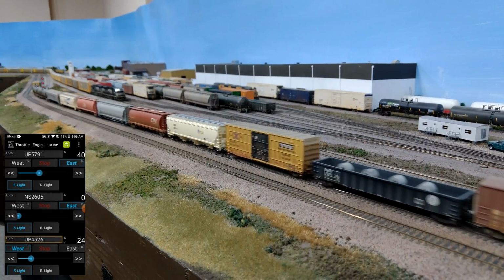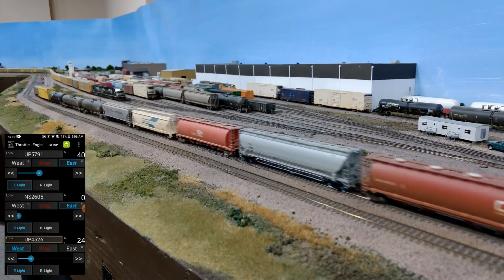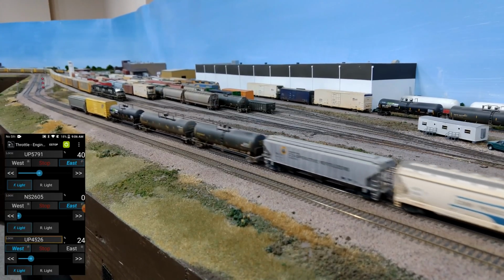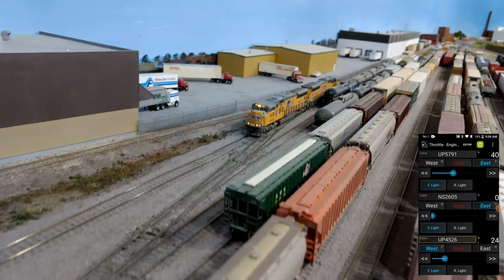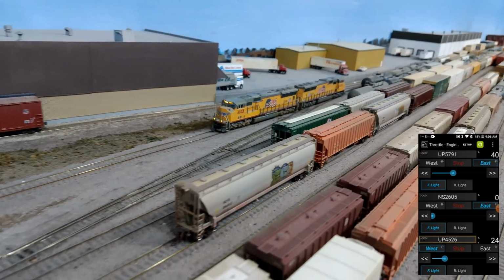So the UP locomotives are heading back to the engine facility. And in order to get a good view of it, we're going to have to switch over to drone view here. The track that it just was on there is the bypass track of the Proviso yard. We do not store any cars there.